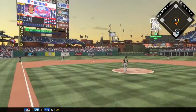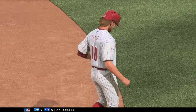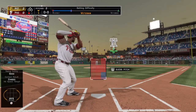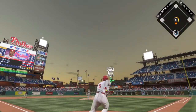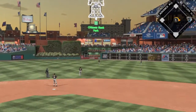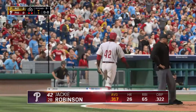Hit on the ground to short. Yount comes up with it. And the throw by Yount is in time, and that's the first out. Justin Upton will stand in for the first time here. 30 home runs for him on the season so far. Pitch swung on and hit in the air. Martin is there to make the play, and it takes just 1 pitch to retire Upton.